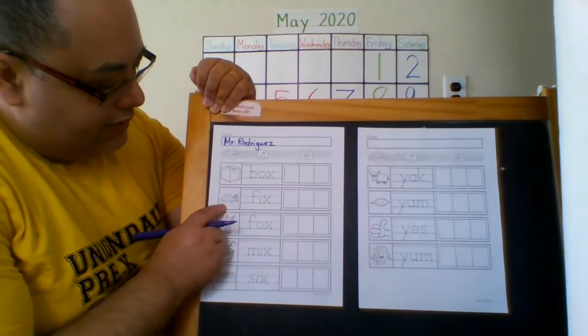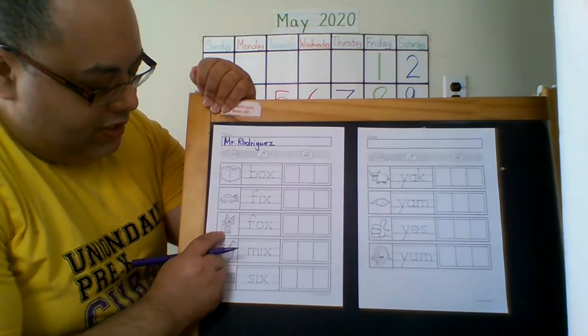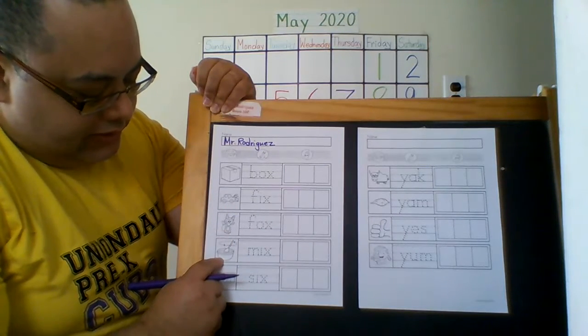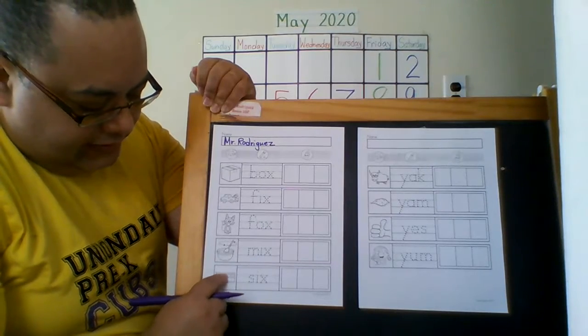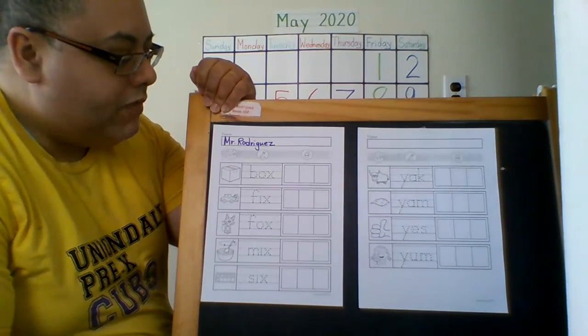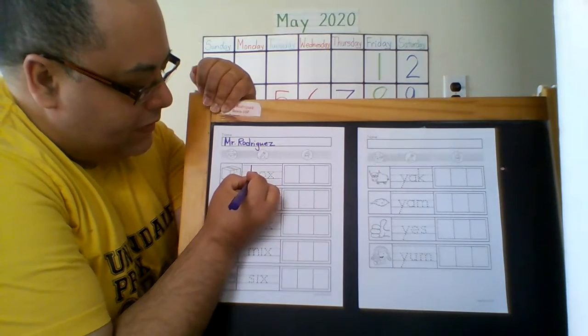So this is a box. This is a mechanic, and he's going to fix a car. This is a fox. This is mix, when you mix the batter. And this is six apples. All right? So I'm going to trace the word box.